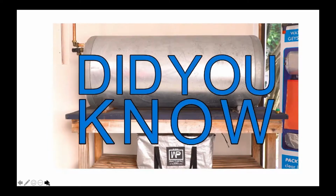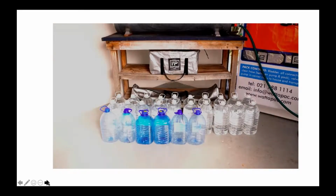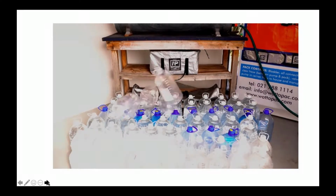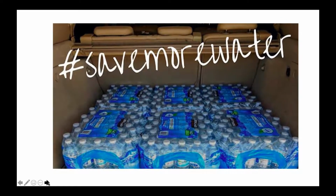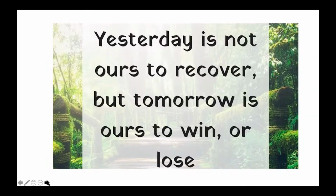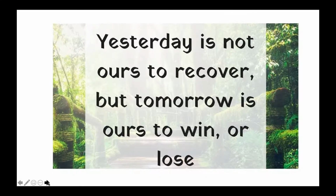Did you know when your 200-liter geyser requires replacement or maintenance, such as an element replacement, you're discarding the equivalent of 40 bottles of 5 liters of water and draining a water source of another 40 bottles of water to replace the discarded water, effectively moving 400 liters of water. As there is no accurate way of telling exactly how many hot water cylinders and elements are replaced annually, one can only imagine how much water we are discarding.